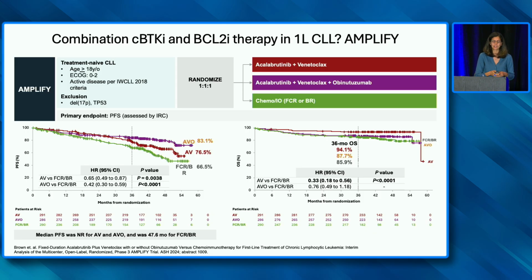And if you look at the 3-year progression-free survival on the left, at 3 years, 83% of patients on the triplet are still in remission, as compared to 76% with the doublet, as compared to 66% with chemoimmunotherapy. But if you look at the overall survival, the doublet and triplet curves flip, meaning the 3-year overall survival is actually better for the doublet.